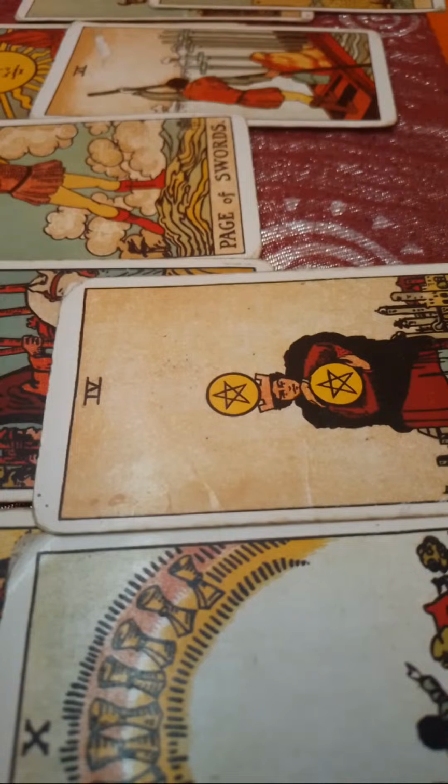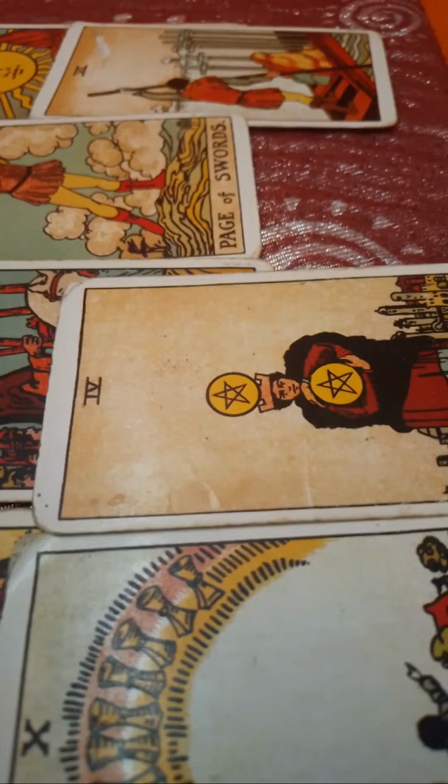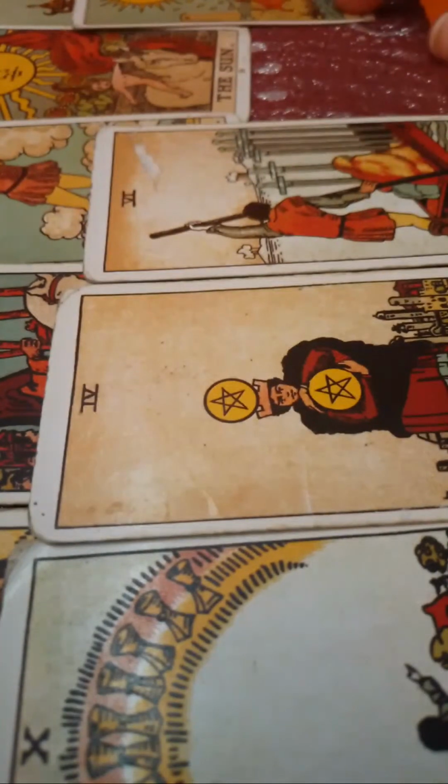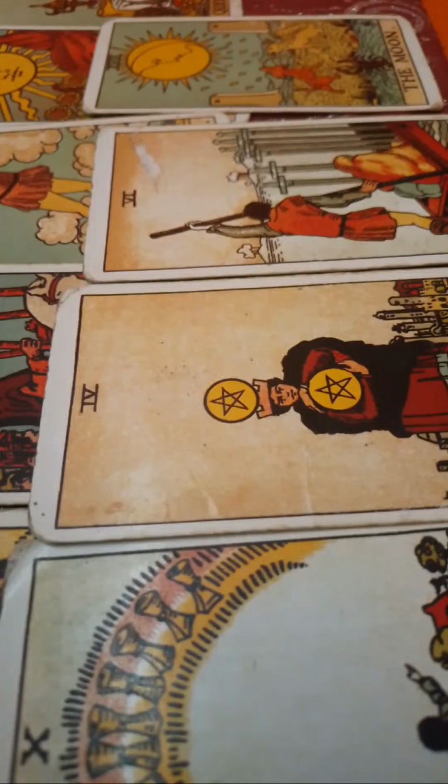This person could work for charity as well. Something about the healing profession. So they could be like a psychologist, or they could be a counselor, they could be a healer, they could be a YouTuber, they could be a tarot card reader, male or female. They could be an activist, a human rights activist.